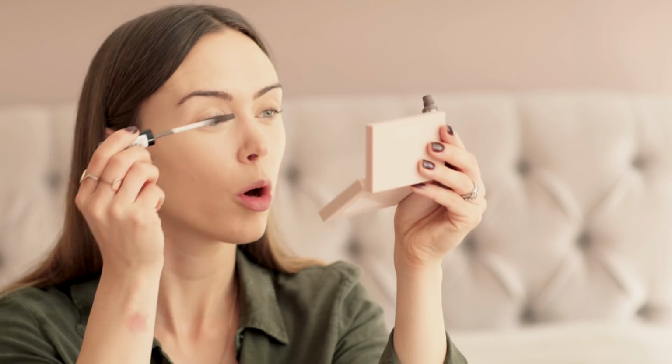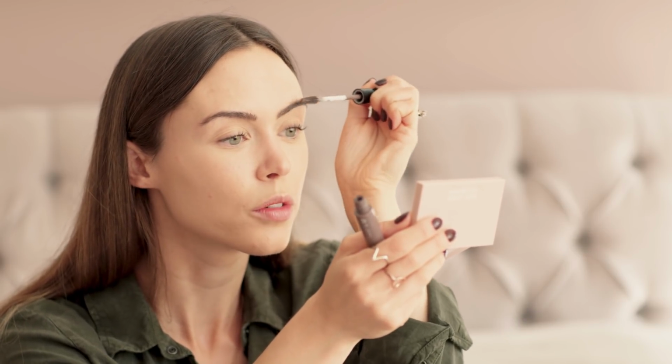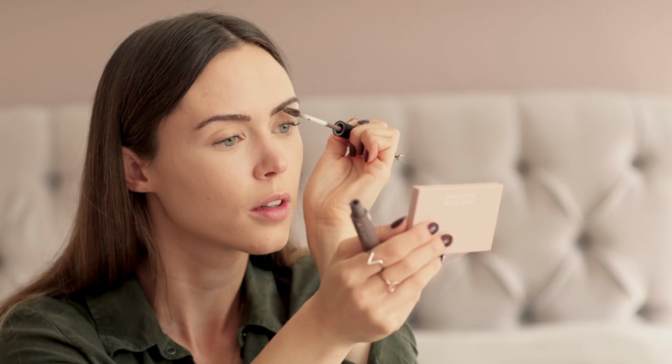So yeah, I'm just going to pop a bit of that on. I don't like my eyebrows to look too bold and done, if that makes sense. I quite like them being fairly natural. So the tint is a really good option for me, I just like how it looks better.